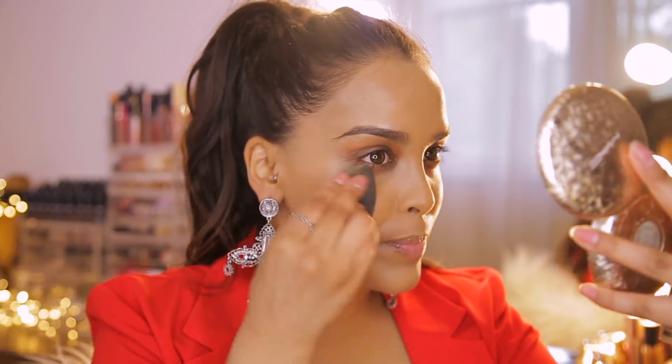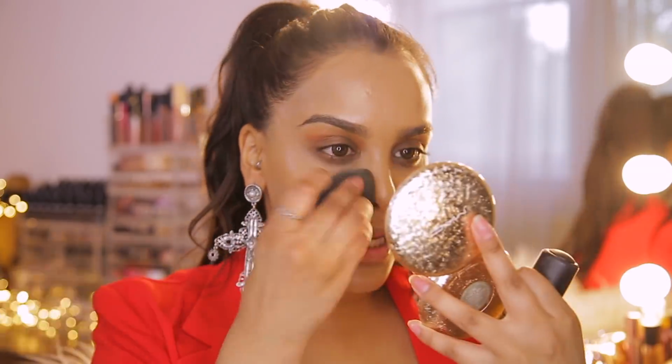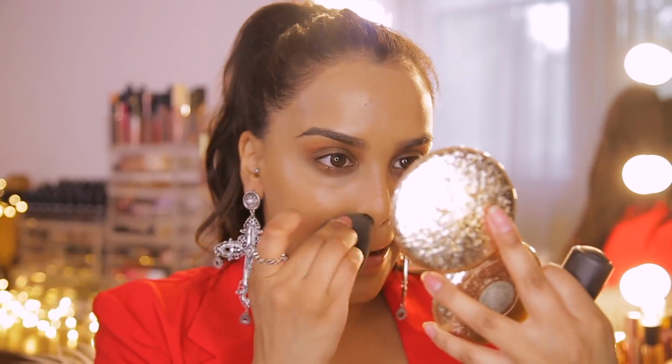I don't know if you can hear it in my voice because, guys, this is my colour, and all I want in a foundation is my colour. Banging, I love that for £3 as well.